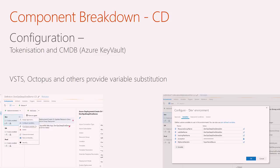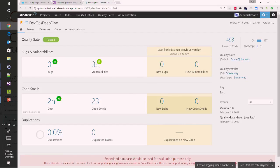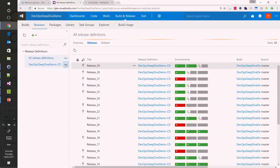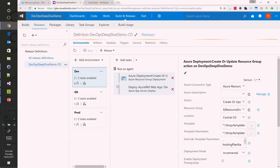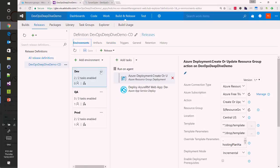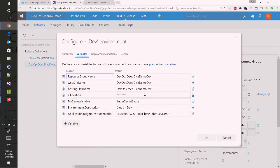And I'll just jump into Azure, the CD pipeline that I've got, and show you how you might define that. So back to my release definition. Okay, so I've got 3 environments here, dev, QA, and prod. And at the top here, I've got variables, which are like global variables that'll be applied to everything, but I'm not too concerned with that at the moment. If I go here into dev, right-click here, and say configure variables, I've got some variables which are specific to my development environment. And all they are at this point of time is defined. I've got my secret variable, environment description, and a few other bits and pieces there.